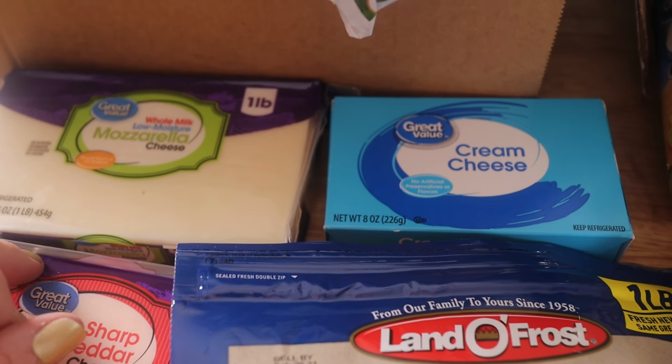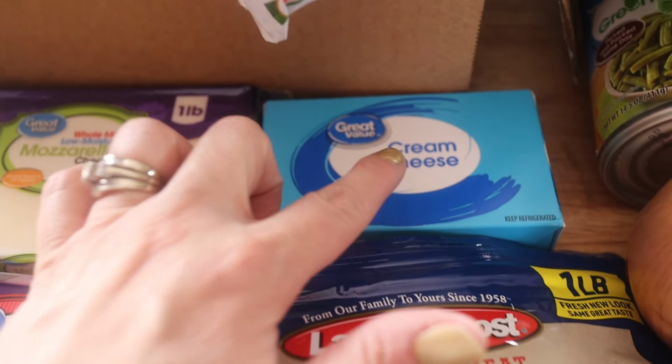For our source of fat, I did get some cheese. I have 2 different types here. I have a mozzarella cheese and a cheddar cheese and cream cheese. I will be making some chaffles with this along with a little bit of pizza, and these will also add flavor to a lot of our dishes for breakfast, lunch, and dinner. Like I said before, I'm assuming that you already have oil on hand, so that is going to be another fat source for your keto recipes.